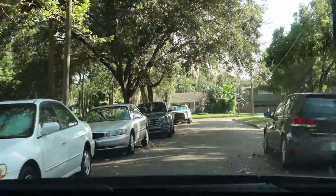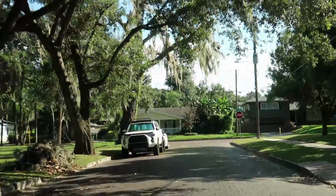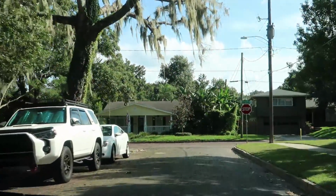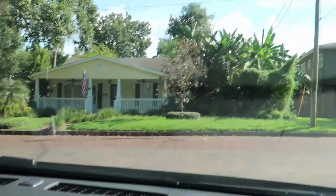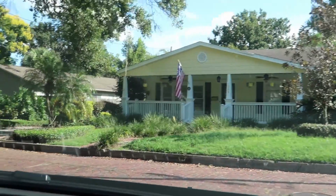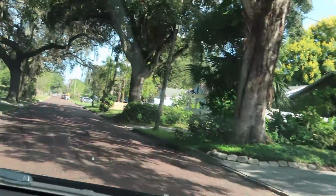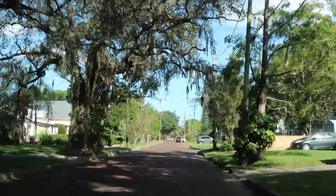Here's one thing about driving in downtown Orlando, especially in the neighborhoody areas of downtown, the roads become very narrow because people have to park on either side of the road. But I do love the brick roads out here. I think that's such a cool touch, and it's really cool to drive on. Oh no, it's not cool to drive on. No, I love it. I think it's fun.